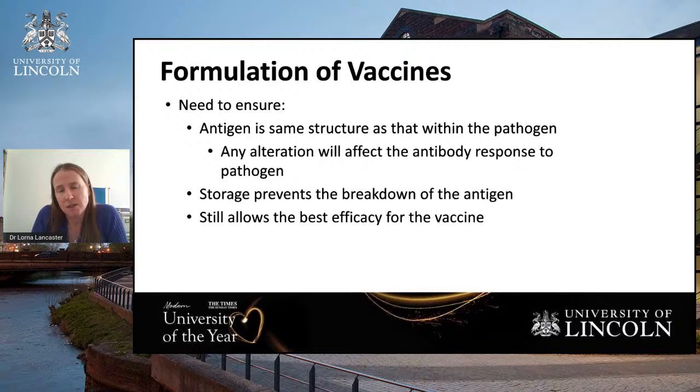When formulating vaccines, you need to ensure that the antigen is the same structure as that within the pathogen. So any alteration to the antigen can result in the vaccine not being effective, because the antibodies recognize a 3D, very small structure, and any changes to those structures will cause the antibodies to recognize something very different to the actual pathogen that it will see if the infection was to come.